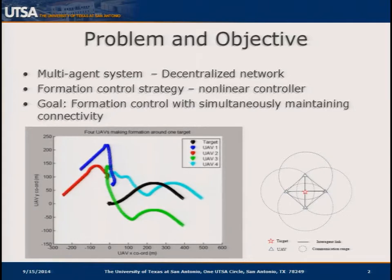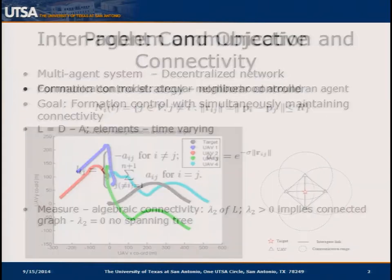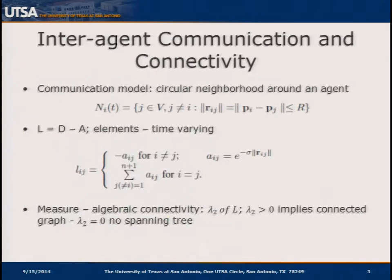So in order to overcome this drawback, we consider a time-varying topology, and this topology can be captured by a time-varying Laplacian matrix, where the matrix elements are decreasing functions in relative distance. So this matrix is a positive semi-definite matrix, and the matrix's second smallest eigenvalue gives us a measure of the network connectivity. So we want this second eigenvalue always greater than 0 in order to maintain the connectivity of the network.